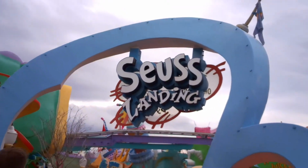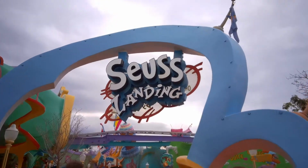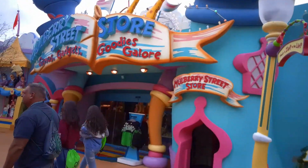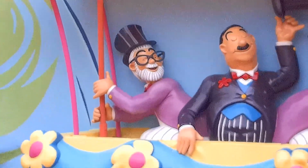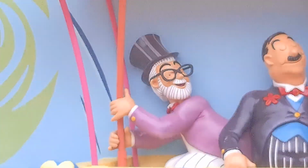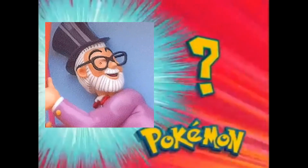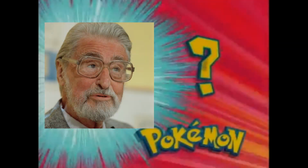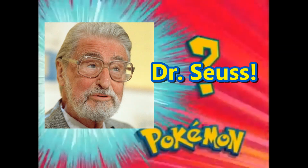So, the next Easter egg is in Seuss Landing. As you're walking by the Mulberry Street store, there's these 3 dudes chilling out on the wall, and the guy on the left with the white beard and the top hat and the glasses is actually Dr. Seuss himself.